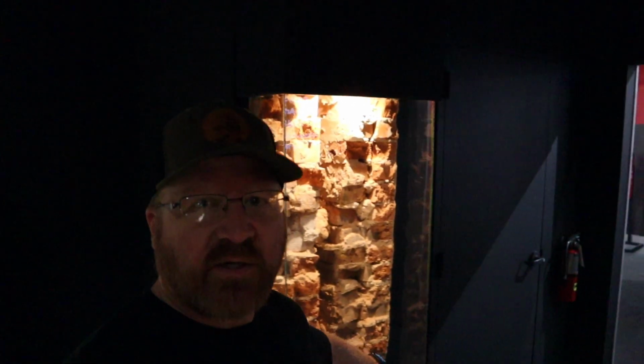So we are in the original vault from the 1800s. You can see the brick still behind us, some of it encased here in glass. It is said that in the 1950s, I believe in '53, when the F5 tornado tore through down here, all the employees piled into this vault for protection. When they came out, when the tornado was over, the second floor of the building was gone and much of downtown Waco was completely leveled. But this vault stayed intact. Quite a way to protect Dr Pepper.